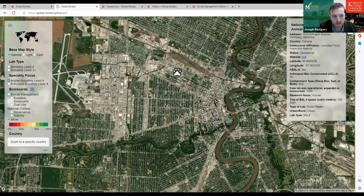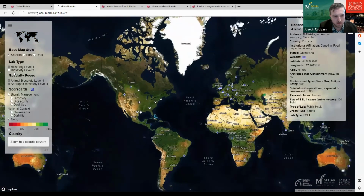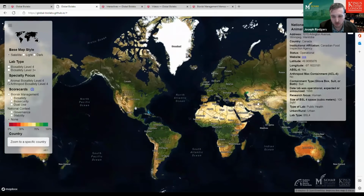And notably, it is also a BSL-4 lab, so it also appears in the BSL-4 lab entry. And so you'll see how some of these are going to overlap, and you can have multiple filters on at the same time to reveal these consistencies. Lastly, we'll look at an arthropod containment level 4 lab, and there's only 2 of these.